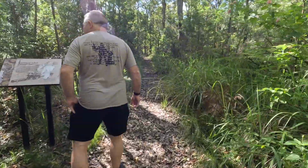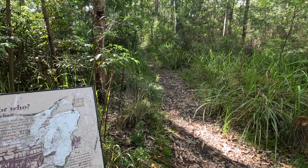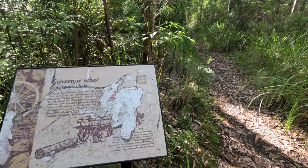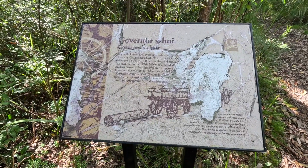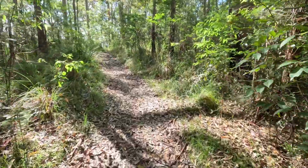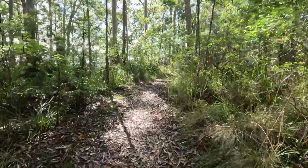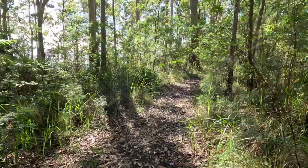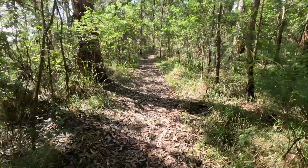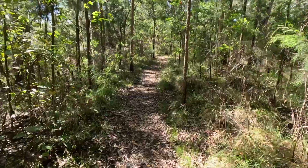Governor who? There were several people who actually sat on this chair. It wasn't just the one. Look there, Governor General Sir Charles Fitzroy, Governor Sir George Bowen. So that's two of them anyway. It's about 150 metres up here, and then it's about a 150 to 200 metre drop if you go too far. Last time we came up here, we saw a big goanna sitting where the governor's chair was, so I left him alone. He was about 3 foot. I thought, you can sit there today, mate.